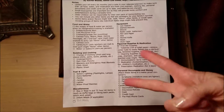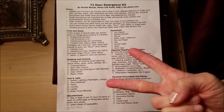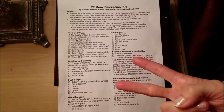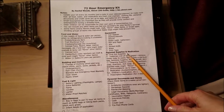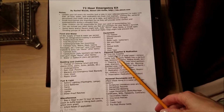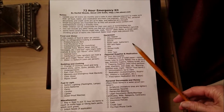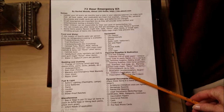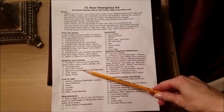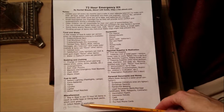Hello, this is part 2 of a series of tutorials on how to put together your 72-hour emergency kit. So far we have done personal supplies and medication, first aid supplies, putting a first aid kit together. Today we're going to be talking about the rest of this section: bedding and clothing, fuel and light, and miscellaneous.